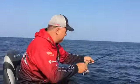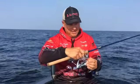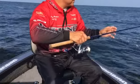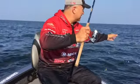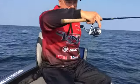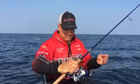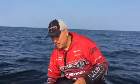Alright, I mentioned we were power bobbing with slip bobbers. I'm using a St. Croix Tournament Legend Walleye rod that telescopes down to 6.5 feet, out to 8 feet. I might use at least a 7-footer. And then I've got a Pflueger President spinning reel, a good spinning reel, with 8-pound test Berkley NanoFil on there, which is a braided super line.